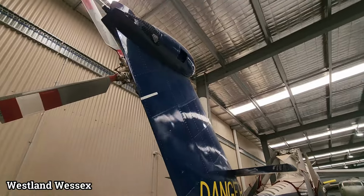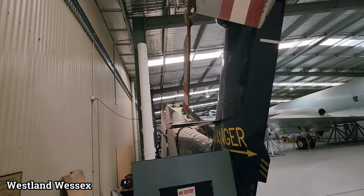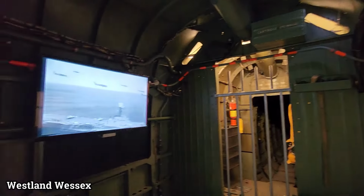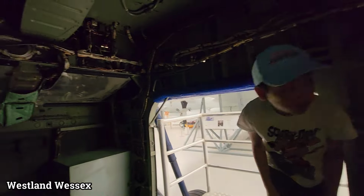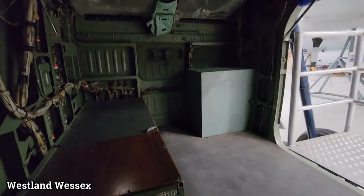Rugged and reliable, the Wessex proved essential during its service life before being replaced by the Sea King in the late 1970s. The Wessex remains well regarded, known for its versatility and contribution to fleet operations.